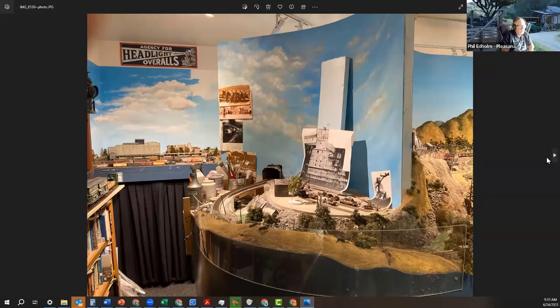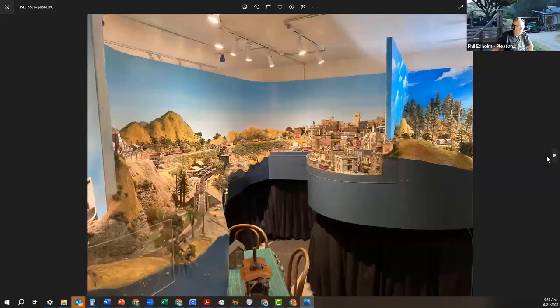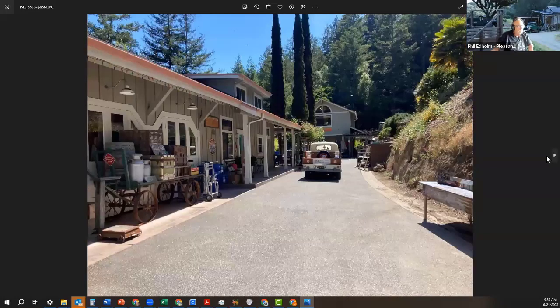And very nice location. I'm not sure he's going to be open again because he's kind of migrated away from the HO layout. And this is actually the outside. Over here on this area is where the garden railway is. And then the HO layout is actually in a building right over in here. You kind of can't see that well.